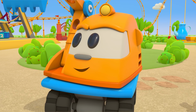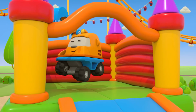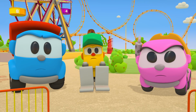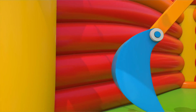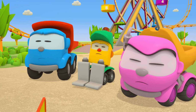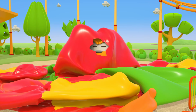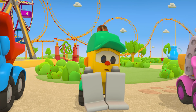Wow! Me first! That's not fair! Scoop! Leo and Lea were here first. It's not nice to jump in line. Oh no! Scoop's pointy scoop has burst the bouncy castle and it's deflated. Huh? Scoop looks like a ghost. Oh dear.